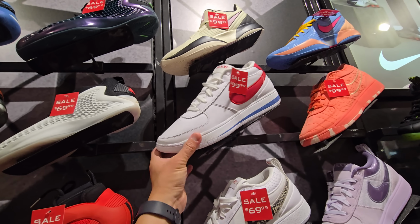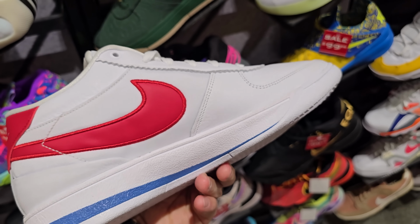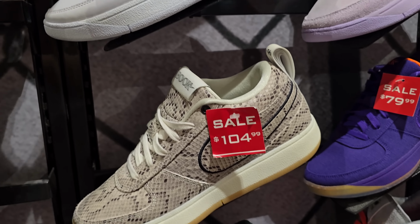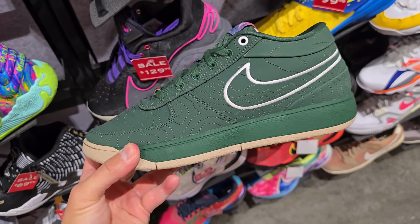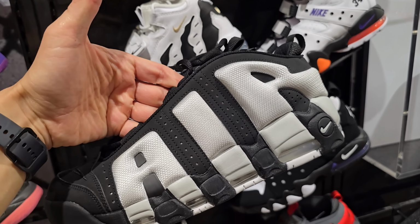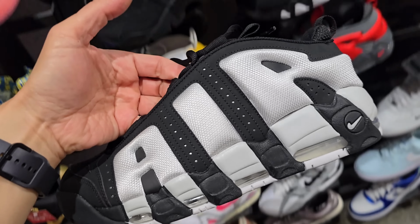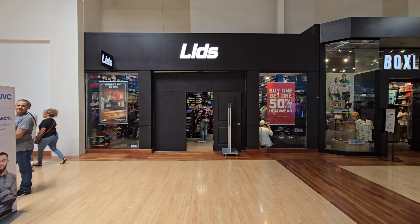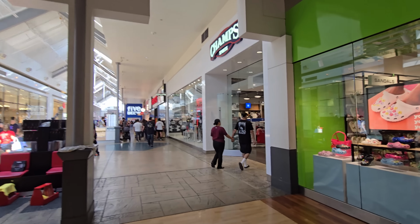And then all their boots on sale as well. These are the Forrest Gumps, inspired by the Forrest Gump Cortez. And then all their other boots on sale as well. Oh, I guess not this one yet. Now I just realized I still haven't seen these on sale. These are the Air Zoom Tempo Lows. I was hoping to find this one on sale, but haven't seen them at the outlets, man. Look at this, Liz. They put a temporary door in the middle. What the hell? All right, I am skipping this Champs.